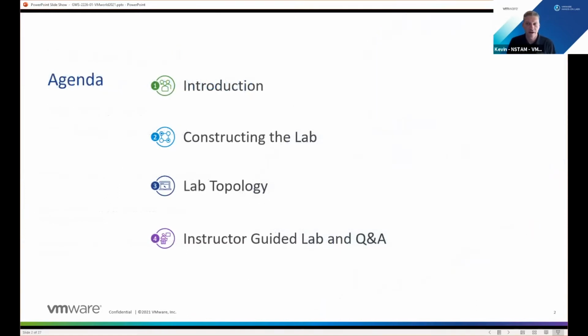So this is going to take about an hour. You can come back and take the lab at a later time, but basically what we're going to do for you is walk you through a couple different modules of the lab that we put together this year. So we're going to do a quick introduction, talk about the process where we go through and build the lab, go over the lab topology real quick, and then we're going to walk you through 3 different modules from the lab.